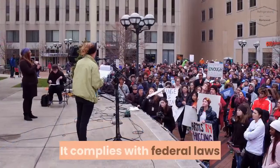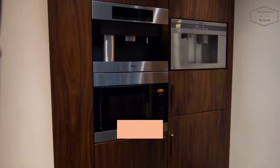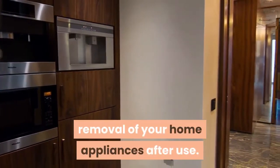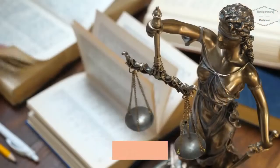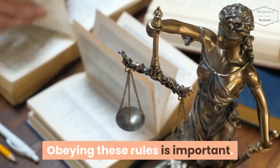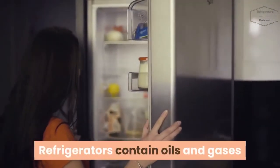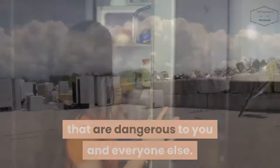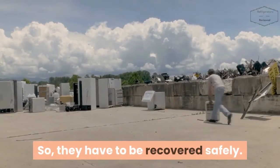It complies with federal laws. There are rules and laws of the state pertaining to the removal of your home appliances after use. Obeying these rules is important. Refrigerators contain oils and gases that are dangerous to you and everyone else. So, they have to be recovered safely.